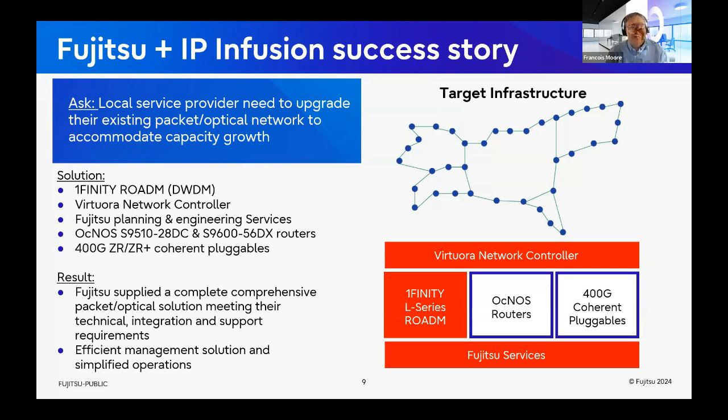The solution in the end was to package our ROADM products, in this case the L100, with the OCNOS devices, the 28DC and the 56DX, coupled with some 400G ZR Plus pluggables, and all the Fujitsu fulfillment, installation, provisioning, test, and turn-up services, and deliver to that customer that complete solution end-to-end in a very short delivery cycle. And all of the critical pieces were coming from one supplier that really acted as an integrator, which is Fujitsu.